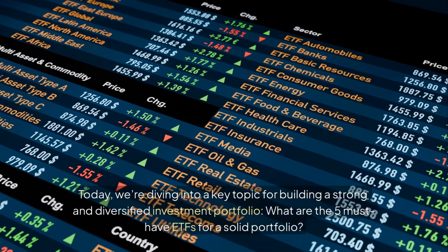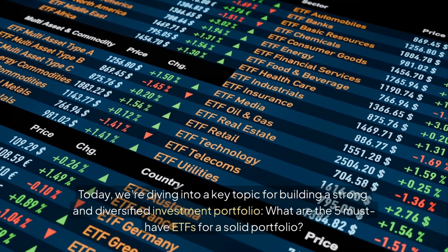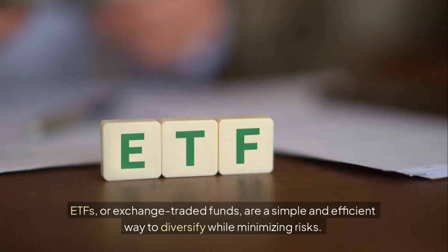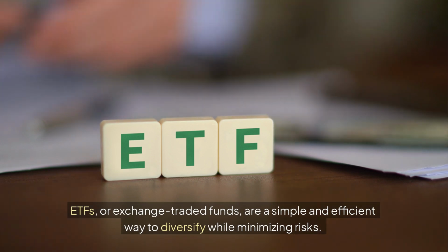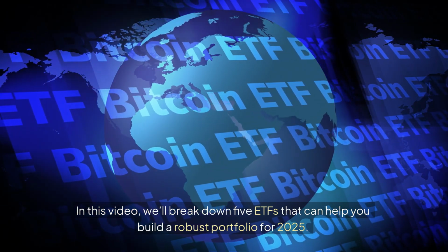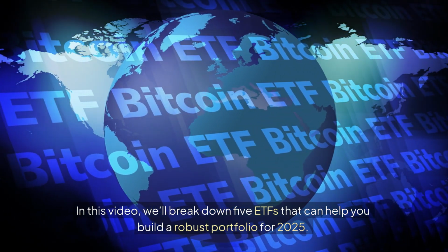Today, we're diving into a key topic for building a strong and diversified investment portfolio. What are the 5 must-have ETFs for a solid portfolio? ETFs, or exchange-traded funds, are a simple and efficient way to diversify while minimizing risks. In this video, we'll break down 5 ETFs that can help you build a robust portfolio for 2025.